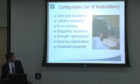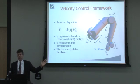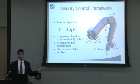So these are some things that you'd want in a generic software for controlling a robot, so you could apply it to any of those types of robots Neil showed earlier. The approach that we took, which is a good universal approach, is whatever you have, you linearize it.